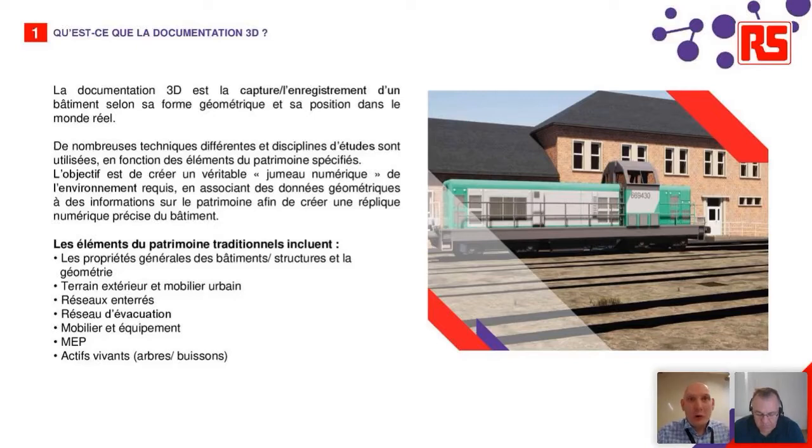It could be more in depth than that, not just looking at the fabric of the building as well. It could be the furniture, fixtures and fittings, the mechanical, electrical, plumbing items. It can even be the living assets, so trees and bushes and other planting. It can be anything that you want it to be, basically. If it can be captured, then it can be included in this digital twin.